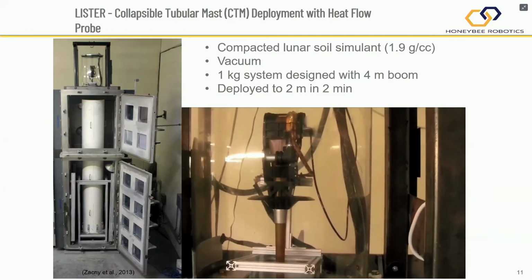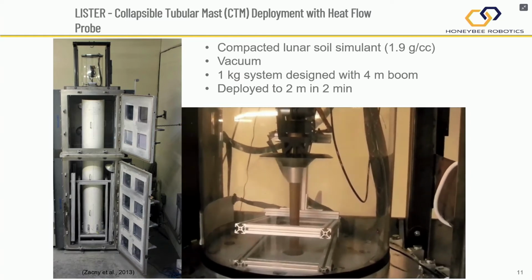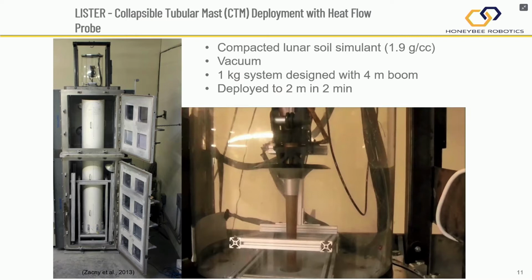So in the very near future on the CLIPS mission, we are going to be sending LISTER. So this is a coiled tube drill. Drilling is oftentimes thought of as only done with augers or with core drills, but we are finding at Honeybee that pneumatic drilling systems using air or gas to drill is very useful on the moon. You can use 1 gram of gas to move 1 kilogram of regolith. So it's a highly useful system we're finding because it fits into a very small form factor while moving quite a bit of regolith out of the way.